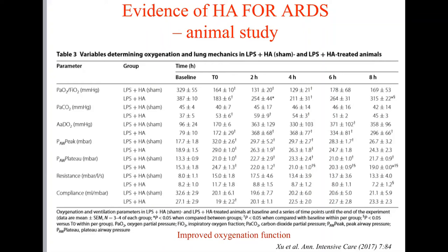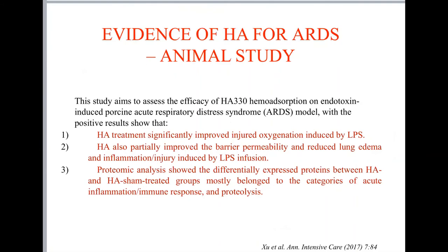Another, this animal study indicates that HA treatment significantly improved injured oxygenation induced by LPS. Also, HA partially improved the barrier permeability and reduced lung edema and inflammation induced by LPS infusion. And third, proteomic analysis showed the differentially expressed proteins between HA and HA-sham treated groups mostly belong to the categories of acute inflammation and immune response and proteolysis.